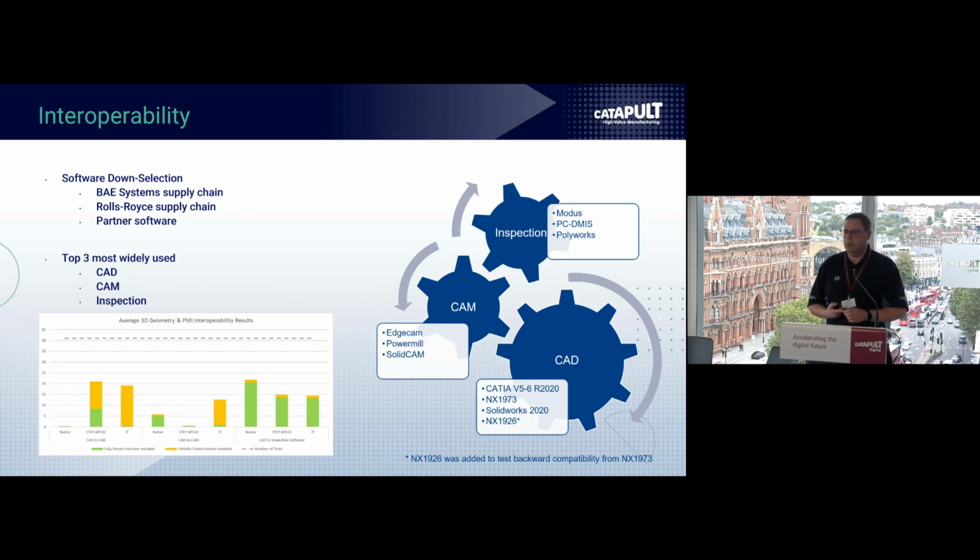So sometimes someone like BAE would work with a design company to do some of the engineering design. They wouldn't do it all themselves. So you had to consider the CAD to CAD interface, but then it would obviously have to go into manufacturing and into inspection. So we looked at all of those.